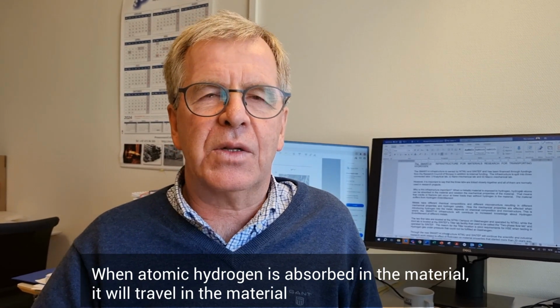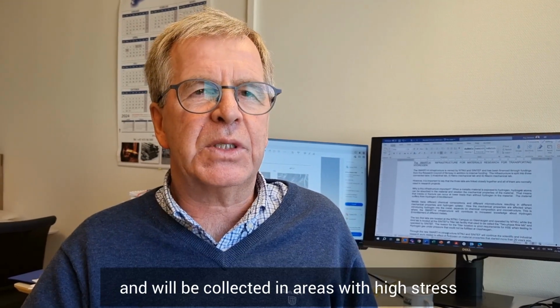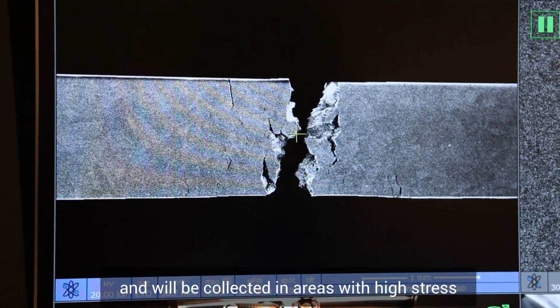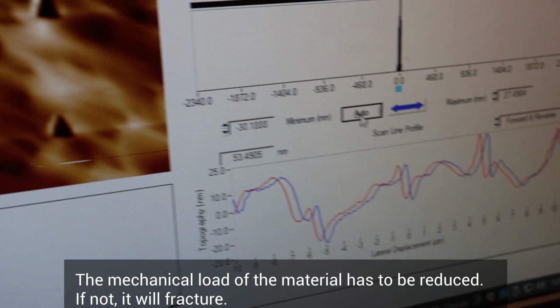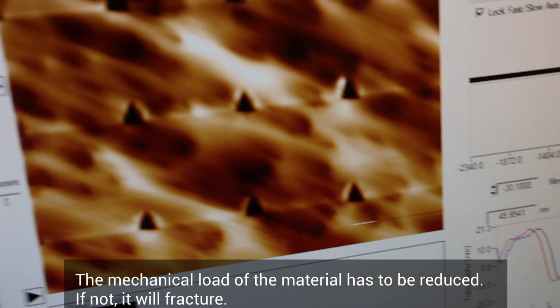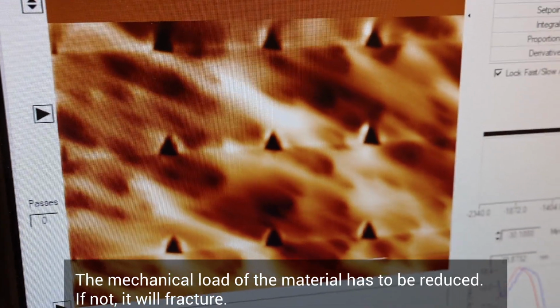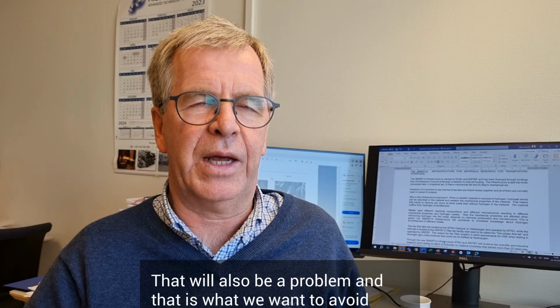When atomic hydrogen is absorbed in the material, it will travel in the material and will be collected in areas with high stress. And that means that the bonding in the material will weaken. And that means that the mechanical load of the material has to be reduced. If not, it will fracture. And that will also then be a problem, and that's what we want to avoid.